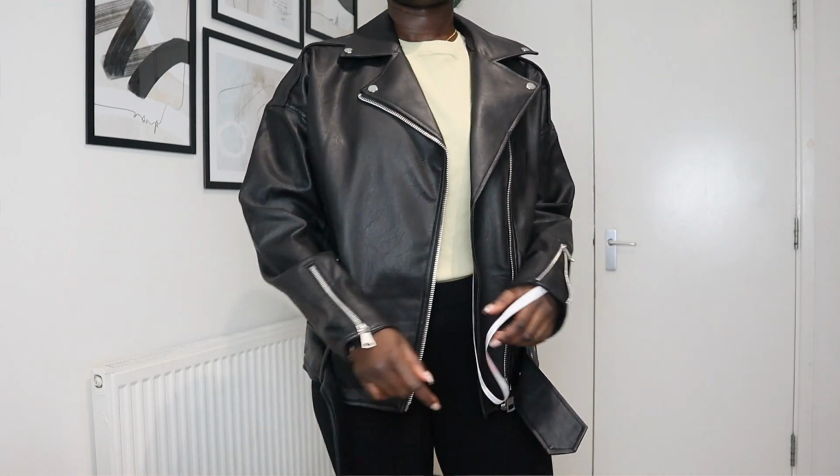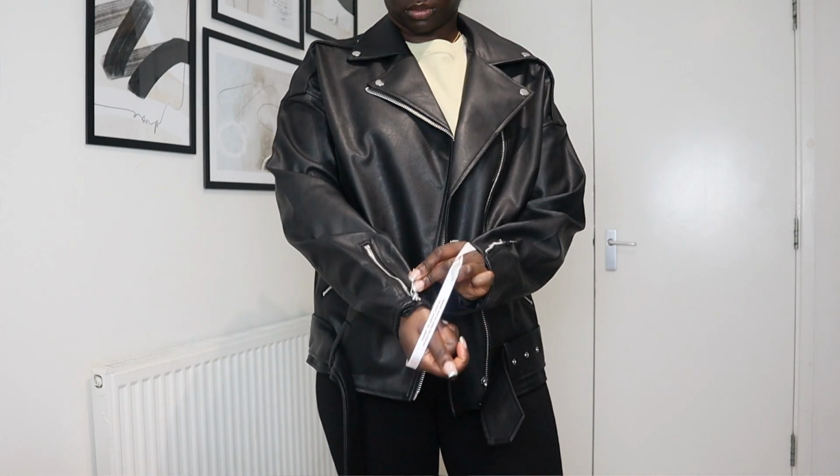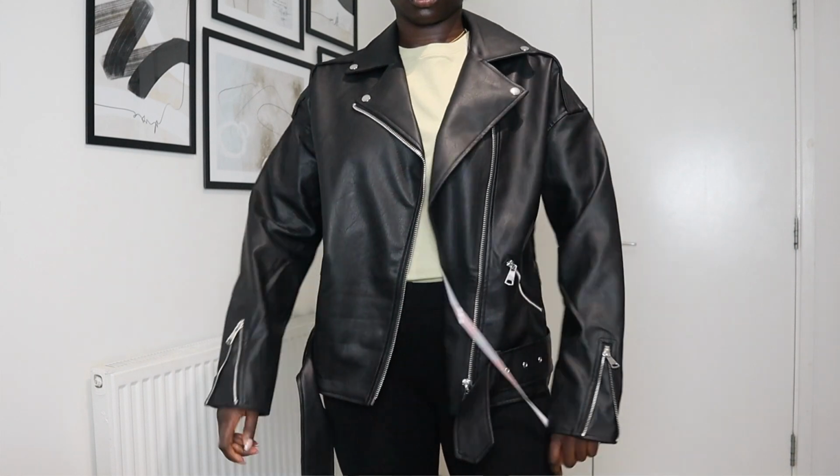And then of course you've got the zip going on the coat, but you also have this belted detail at the bottom as well. Love the size. I think this is perfect. It is oversized, so if you do want it any bigger than this, you may have to size up 1 or 2 sizes if anything.